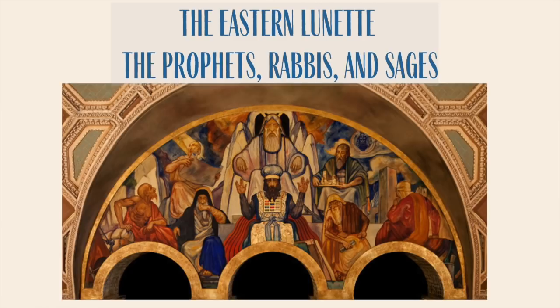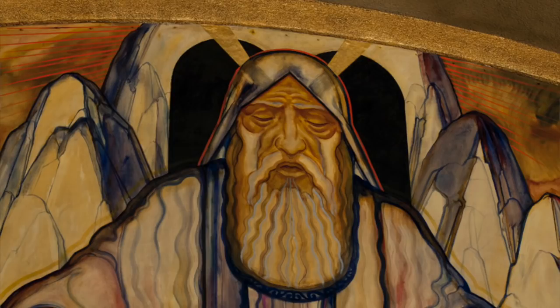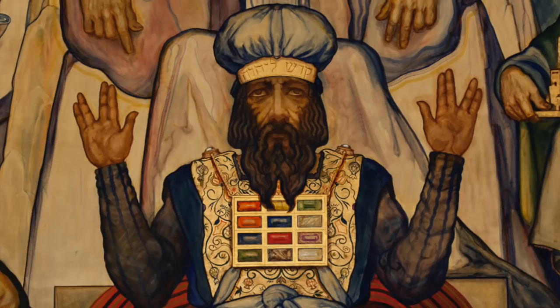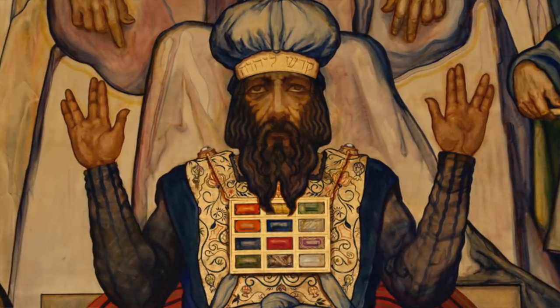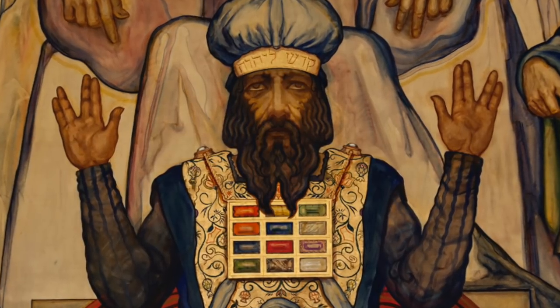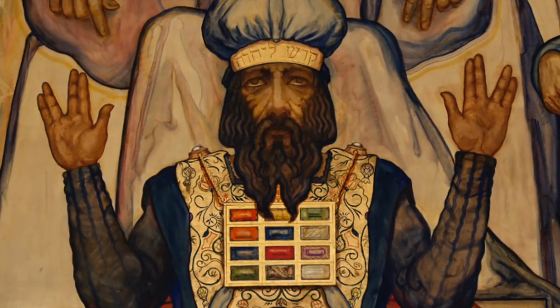To the eastern side, there is the lunette, which tells of the rabbis and sages and prophets of old. In the center at the top is Moses, who is conveyed as a larger-than-life figure. His eyes are closed and his face is lifeless because his life's work is done. He has already left this earth, but he has given us God's law. Beneath him is Aaron, his brother, who was the priest. And you will see that Aaron is making the Kohanic priestly blessing, which some of you may also recognize as Mr. Spock's Vulcan Star Trek greeting, which comes from this Kohanic tradition.